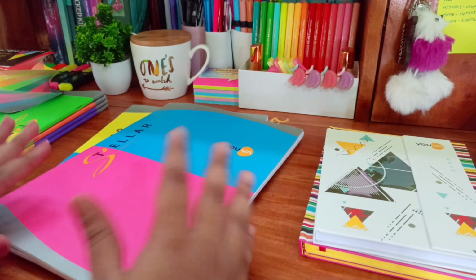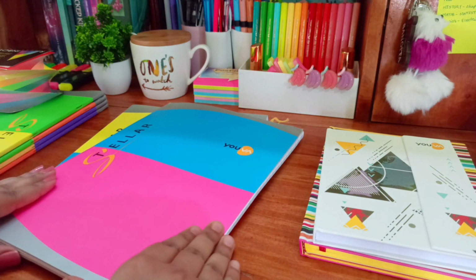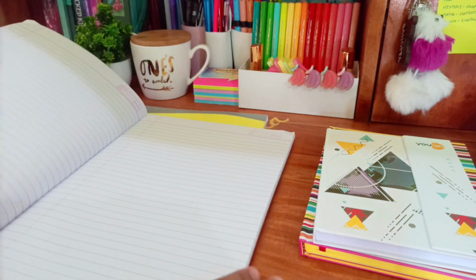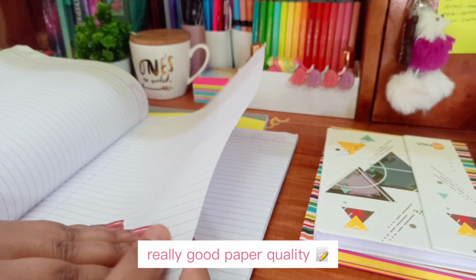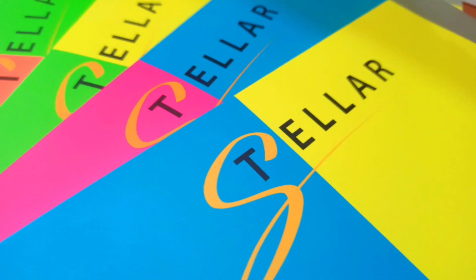And as it's new year, we all need to upgrade ourselves. And you know, I have also upgraded my copies with new Yuva Stellar long notebooks. The most fascinating thing about this notebook is that it has a very thick paper and it helps me to write properly with any amount of pen pressure. See? No marks on the rear side of the page.